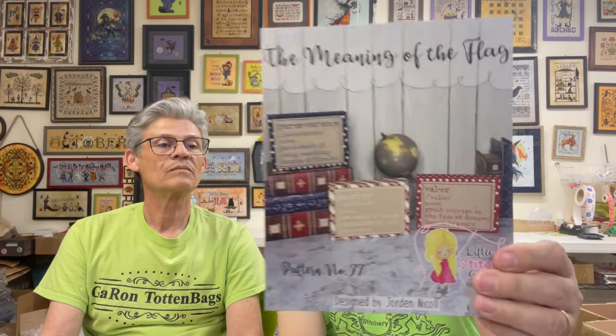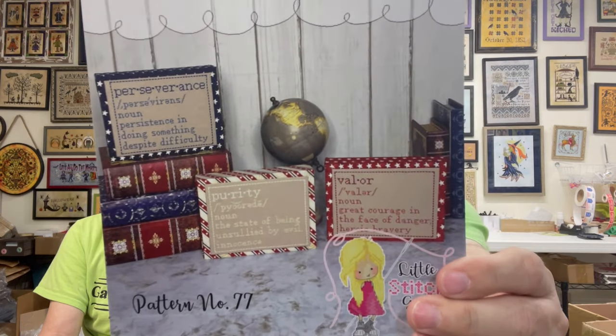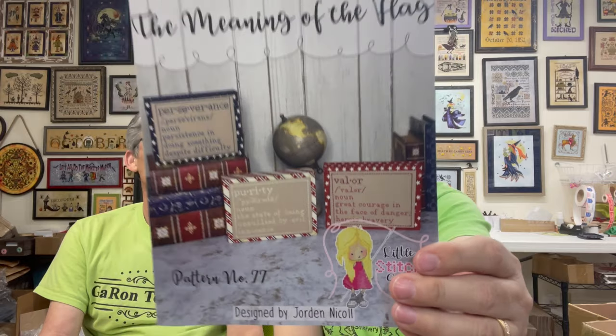This is the definitions. There's three definitions: the meaning of the flag, perseverance, purity, and valor. And that's what the colors of the flag represent. So that's a really fun, nice way to throw some definition in your patriotic stuff.